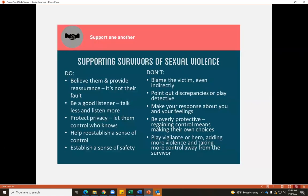The Student Counseling Center has prepared a couple of slides for us regarding sexual harassment or sexual violence. So if you are the victim, or if one of your colleagues is the victim of sexual harassment or sexual violence, and they come to you to talk about it, we've provided do's and don'ts for supporting survivors of sexual harassment or violence.